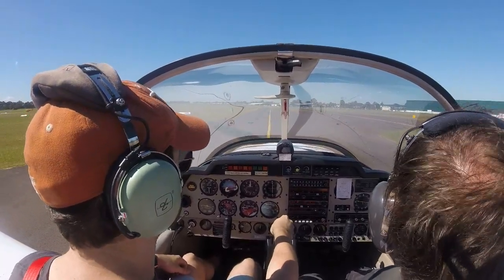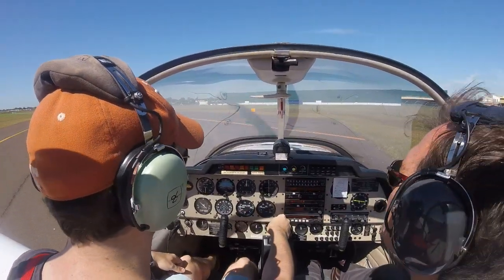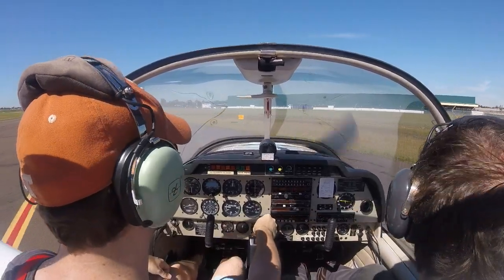Thanks, Dan. Ground, good day, flight on 1098, King Air 4, Dubbo. We have 4 PRP. Thank you, can go to the other end. Okay. Flight 298, give you a walk.